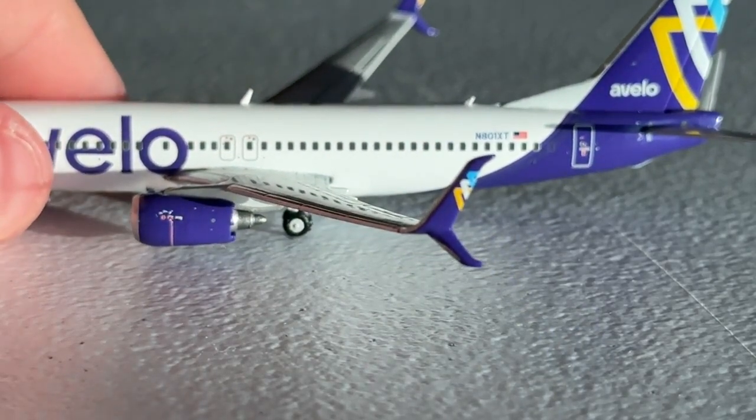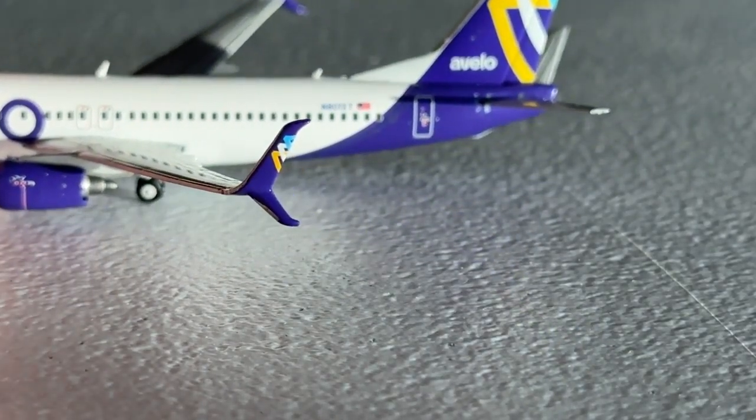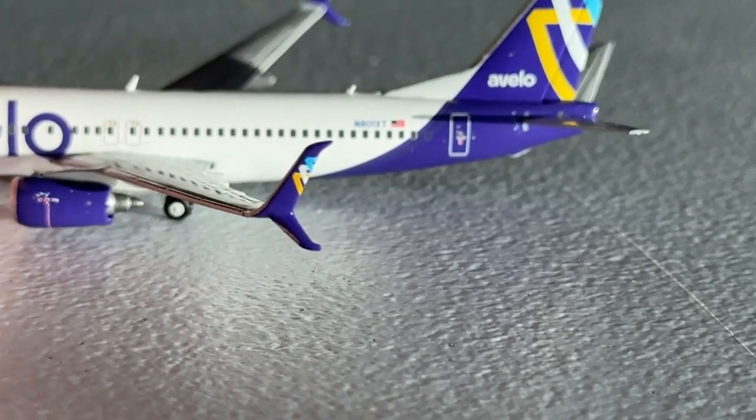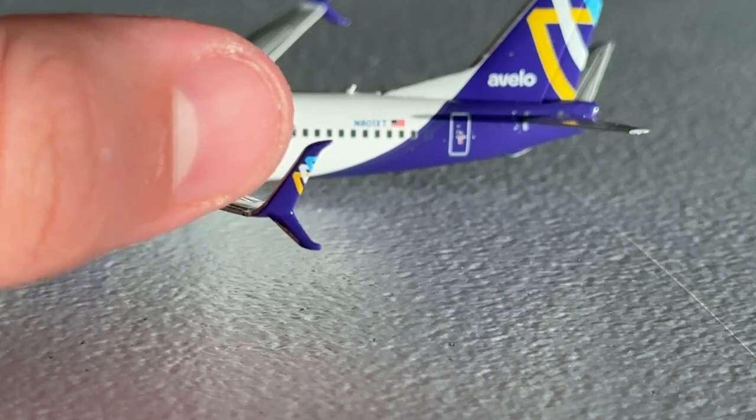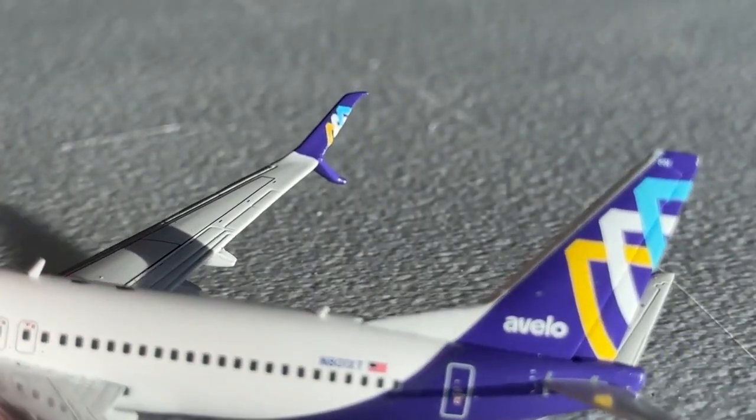A little bit of wing flex on this model, but it's not the end of the world. I would say it's probably the biggest con. You do have a beautiful Scimitar winglet though, with the beautiful Avelo design from the yellow to the grayish to the blue, and likewise for the inside.